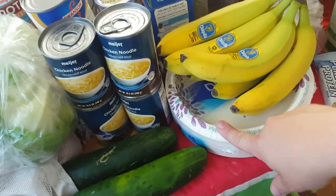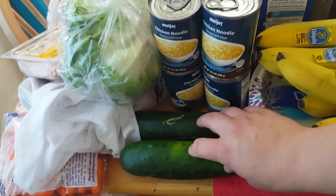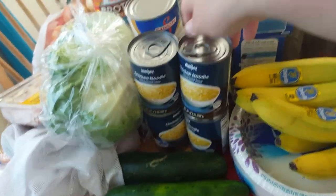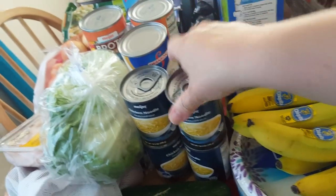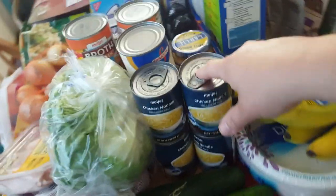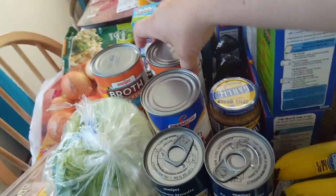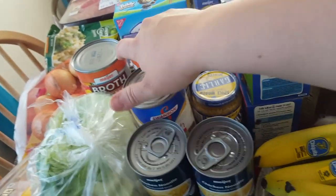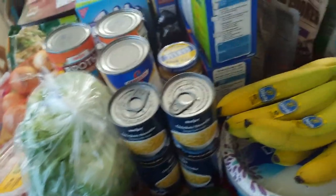And then, I have to make sure I keep track of what I'm saying. Paper plates, they were $2.50. And then we got two cucumbers. They were 69 cents a piece. My daughter wanted some chicken noodle soup, so we got chicken noodle, and it was 59 cents a can. These beef broths were 69 cents a can. And then the chicken broth was 59 cents a can. So I got four chicken broths, two beefs, and four chicken noodles.